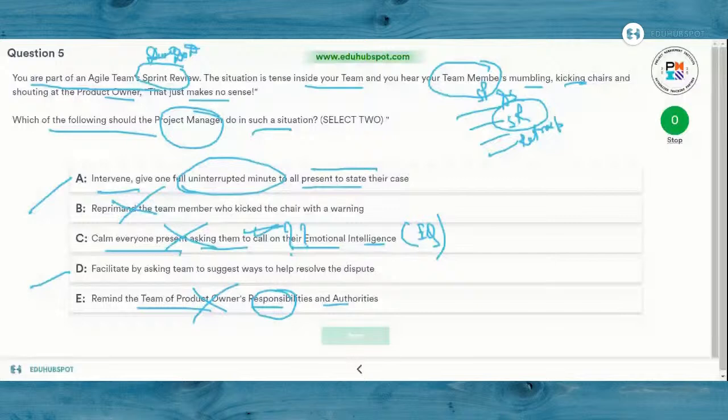No, that's not how agile works. Customer and your team have to present your views and opinions in front and collaborate. And that's also the PMI way of thinking out here. Intervene, give them 1 full minute and let them present their case. What that does is increase the confidence levels among each and every one of your team members, which is when you get to have all team members in your confidence. Yes, option A makes sense.